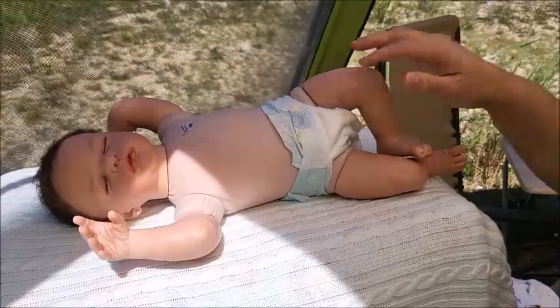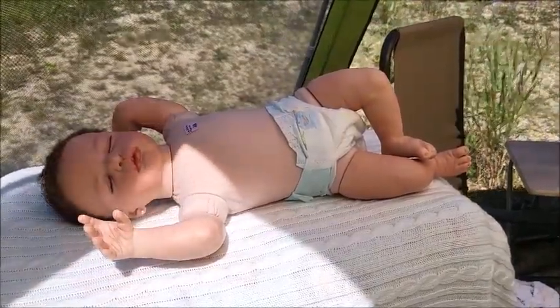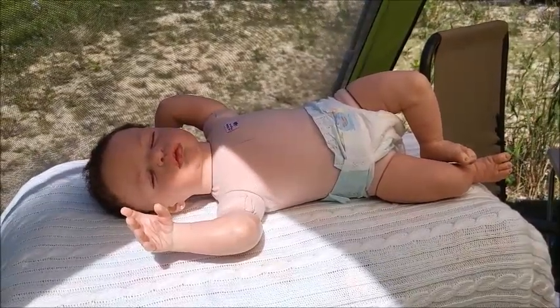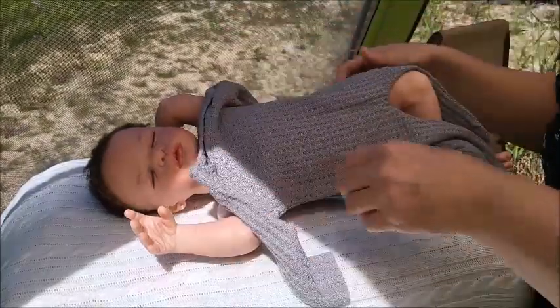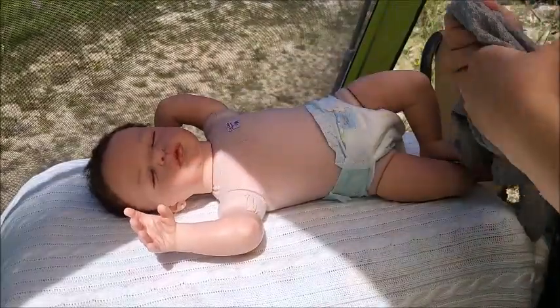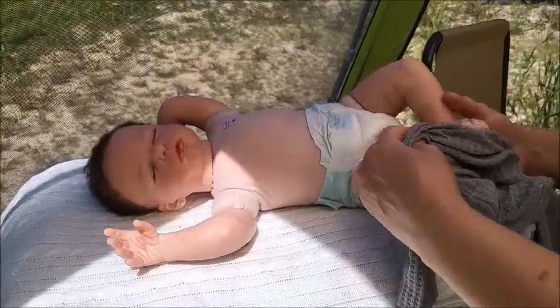Oh, she's so sweet. I hope you can see. I can barely see through the viewfinder. So this is a cute outfit, the unisex, and the bottom up.